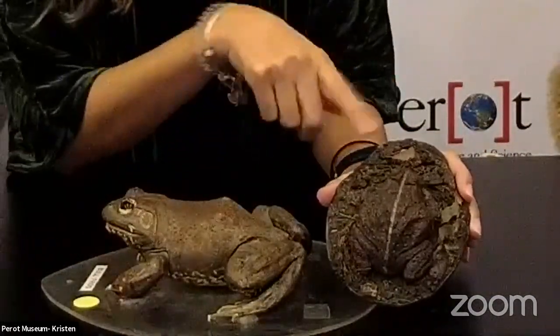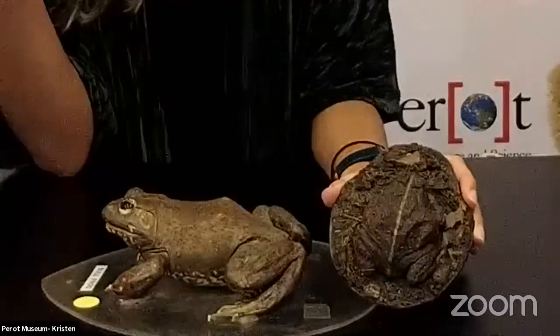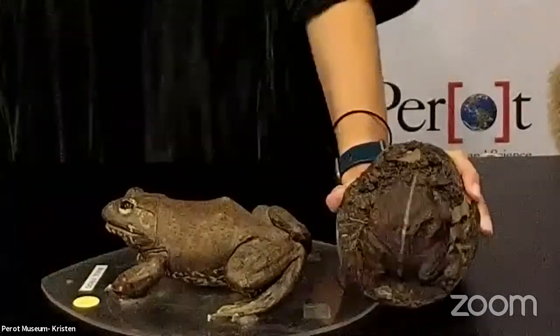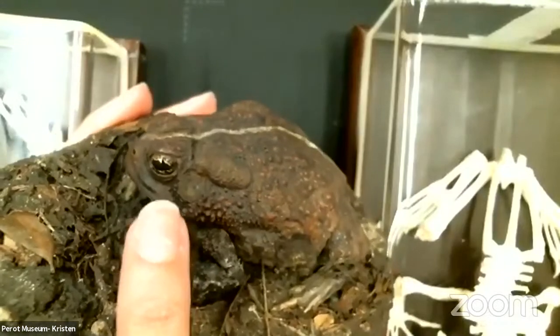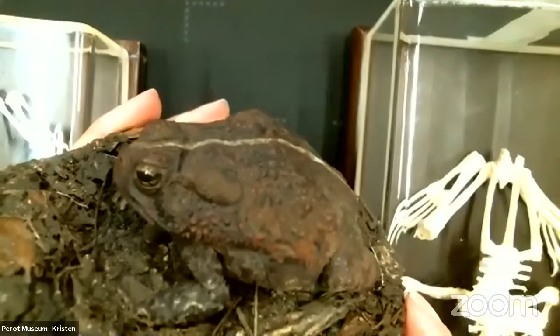But since they cannot jump away quite as successfully as a frog can, they have another way of protecting themselves, and that is to secrete poison out of these glands right behind the eyes. There's like a little circle right there, right behind the eye.